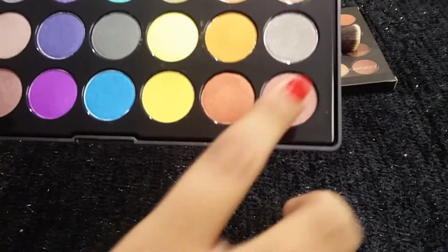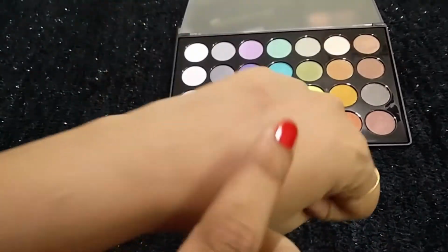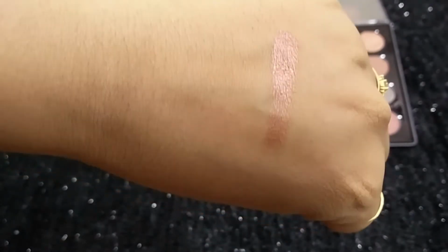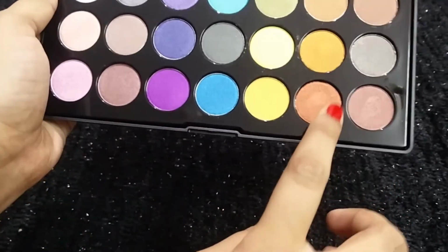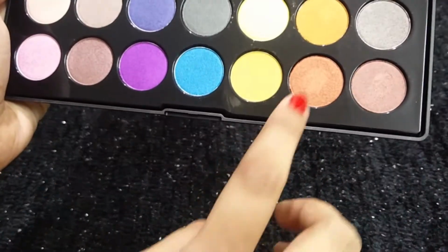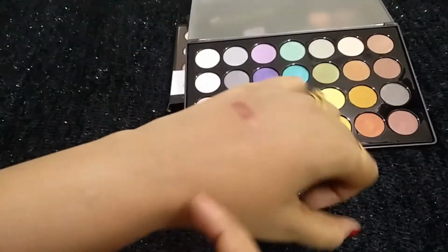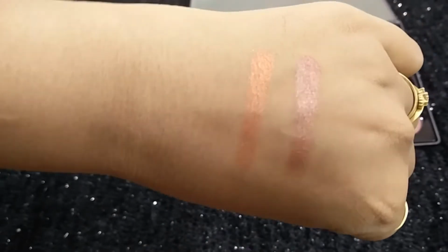The first shade is this medium brown with a warm undertone, and this shade is very beautiful. As you can see, it is a light brown, and especially for Indians this shade is very good. And the next shade we have is a medium dark, orange copper with a warm undertone. It looks very beautiful on the skin.